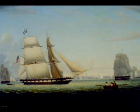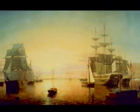In the distance of this picture, we get the skyline of Boston, which is identifiable by the dome of its State House. And I'm showing you here one of Lane's most famous images of Boston, Boston Harbor here on the right from 1850 to 55. And here, too, you see just this little lump, which is the dome of the State House.